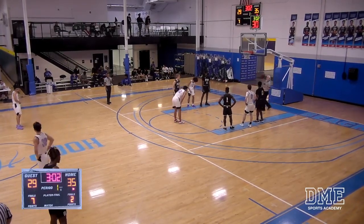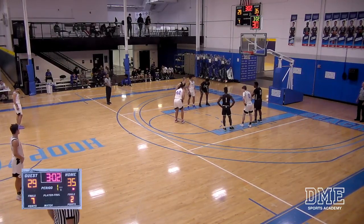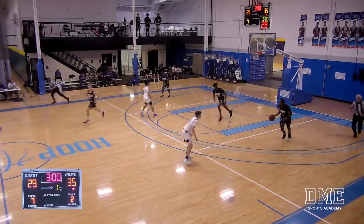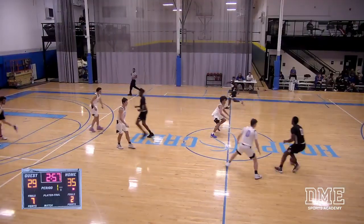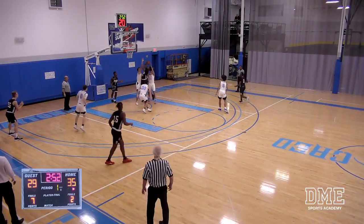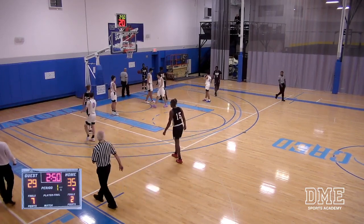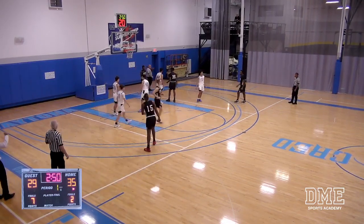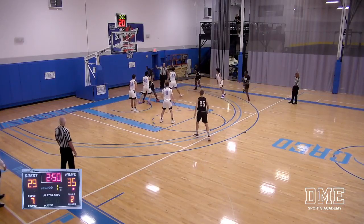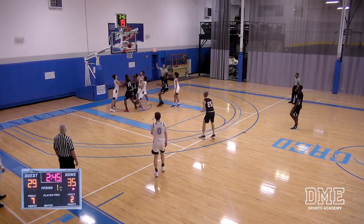As Felipe looks to shoot the second one. First one was good. And he misses the second. 50% from the line there. Good block there by Felipe. It remains Florida Coastal Prep ball. You got to do a better job on that rotation on the backside. There's nobody that's helping Felipe's man when he steps out on the short corner. And again, giving up an offensive rebound.